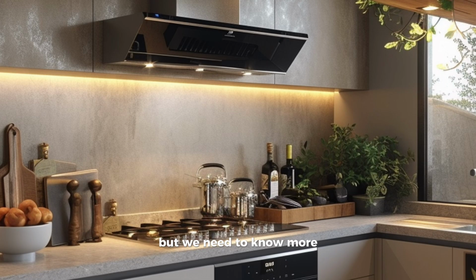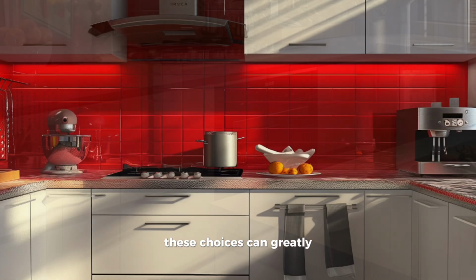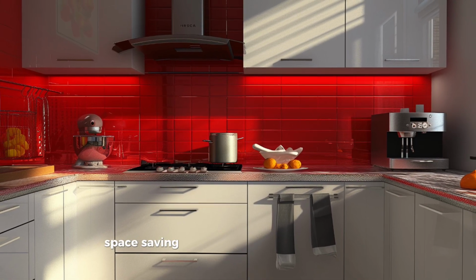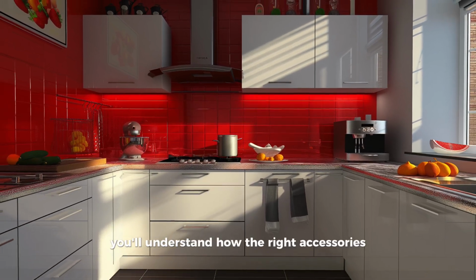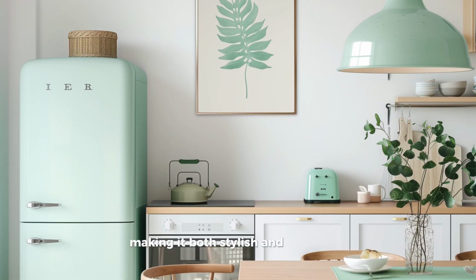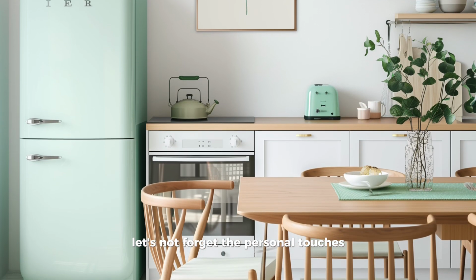But we need to know more. What about the accessories and decor? These choices can greatly impact the look and feel of your kitchen. Opt for sleek, space-saving designs that don't sacrifice style. By the end of this video, you'll understand how the right accessories can elevate your kitchen's design, making it both stylish and functional.